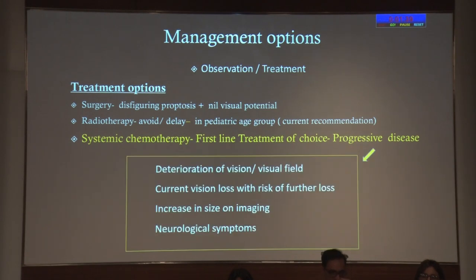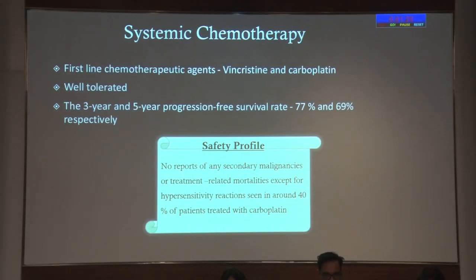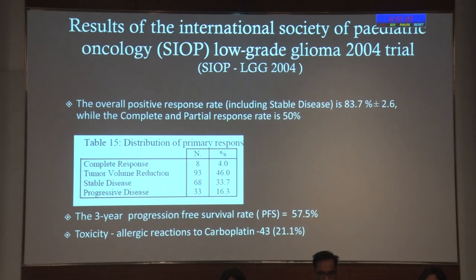Various management options are available. Either we can observe, or treat, like surgery for disfiguring proptosis with nil visual potential; radiotherapy is not really recommended now. So systemic chemotherapy forms the first line of treatment in progressive gliomas. It was already described from 1985 onwards. The first line chemotherapeutic agents are vincristine and carboplatin, well tolerated. 3 year and 5 year progression free survival rates are 77% and 69% respectively. Only a few side effects; carboplatin has some allergic reactions.